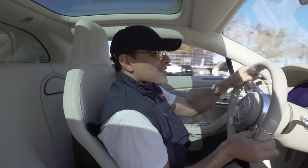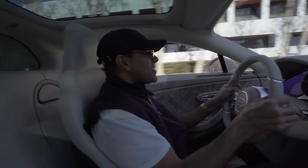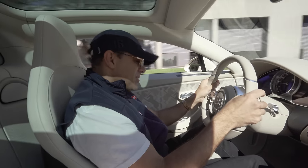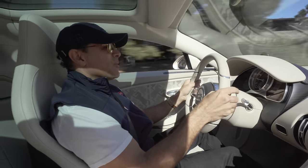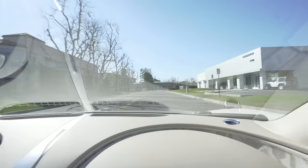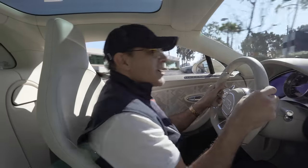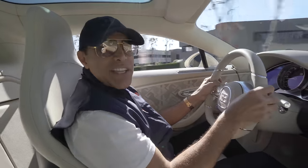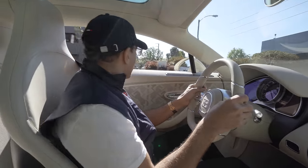Thank you, God. Thank you, Bugatti, and thank you, Hermes. This is officially my number one car in the fleet. Oh my God. I didn't sleep all night last time because I knew I'm gonna see the car this morning. And I don't think I can sleep all night tonight because I wanna drive it the next day.